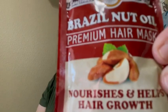I got another hair mask, Brazil nut oil. Nourishes and helps with hair growth. Well, my hair grows pretty fast, but if you go back and look, maybe a year ago, my hair was short to here and with bangs, and now look at it, it's getting really long.